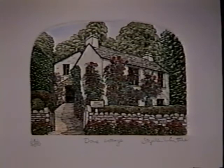And this is a very small piece. It's only about 6 inches across, and it's called Dove Cottage. It was actually Wordsworth's cottage, the home of the poet for many years.